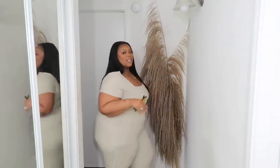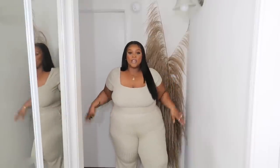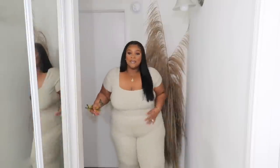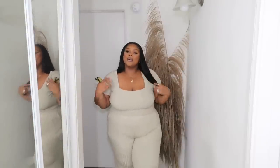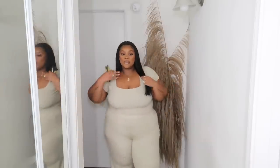But anyways, I want to show you guys today's OOTD. I have on the set from Princess Polly, the one I showed you guys in the try-on haul. I love this set, y'all. It's just so cute. I feel so put together, but it's also light enough for a Saturday. It's a little overcast today in LA, but if it's chilly, it's good. If it heats up a little bit, I'm still good. I love it. I feel snatched in it. I love the square neck, the rib, the pants are super long and flared. I have on my Yeezys with this because I want it to be comfortable. And I thought it was cute.